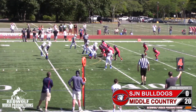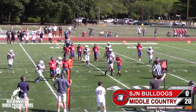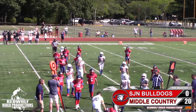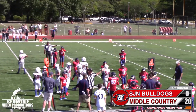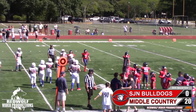Fourth down, 5 to go. Quarterback keeps, rolls out. Looks for room to run. Gets tripped up around the 41. That's not going to be enough for a 1st down. That'll be a turnover on downs. 1st down for the Generals on the 43.